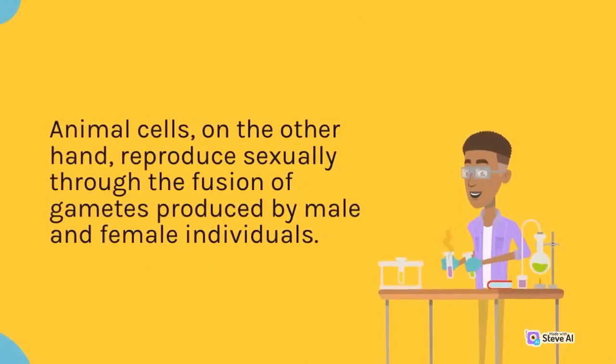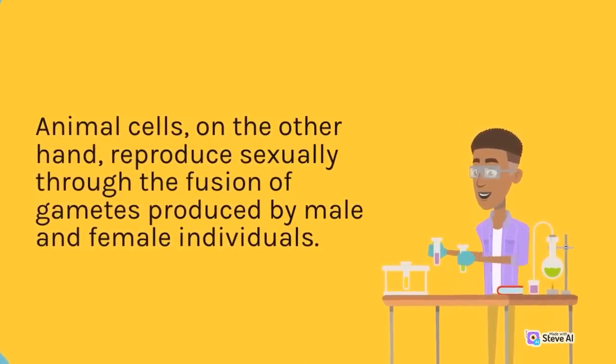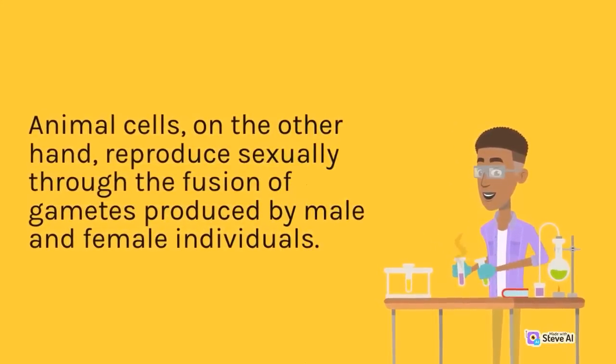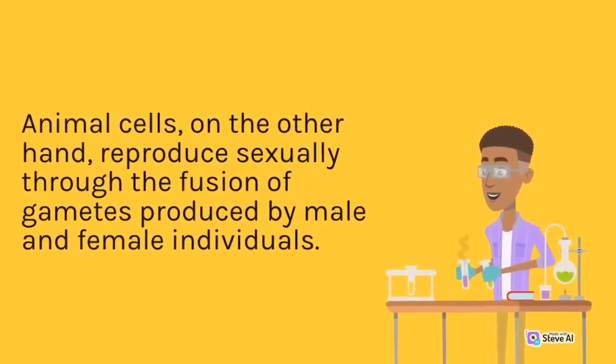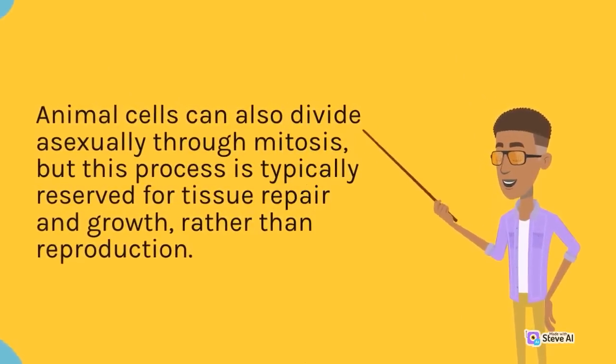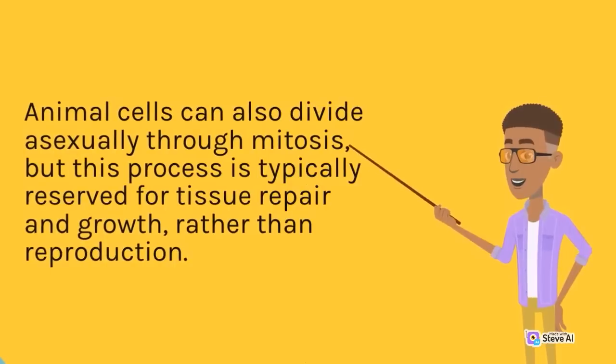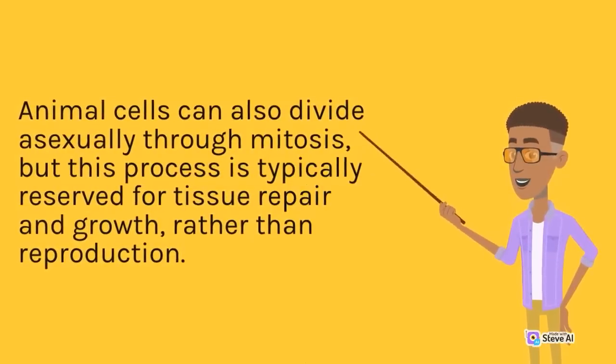Animal cells, on the other hand, reproduce sexually through the fusion of gametes produced by male and female individuals. Animal cells can also divide asexually through mitosis, but this process is typically reserved for tissue repair and growth, rather than reproduction.